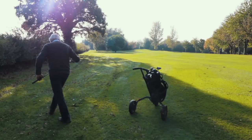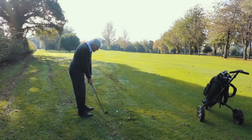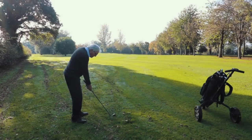Yeah, talk us through what you're thinking here. Okay. You're obviously planning. This is about 120 yards, 130, 8 iron, onto the green, okay? Yeah, in. Yes.